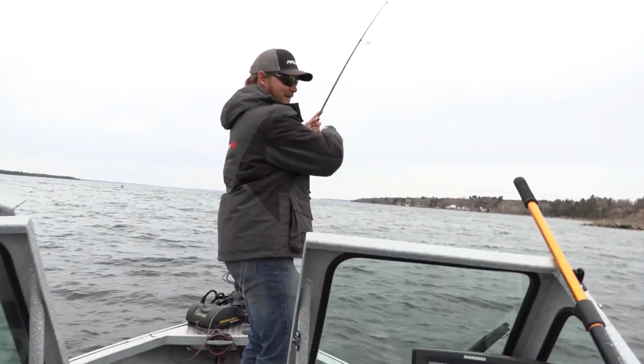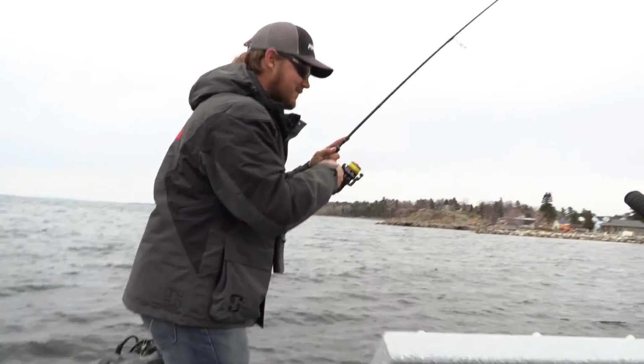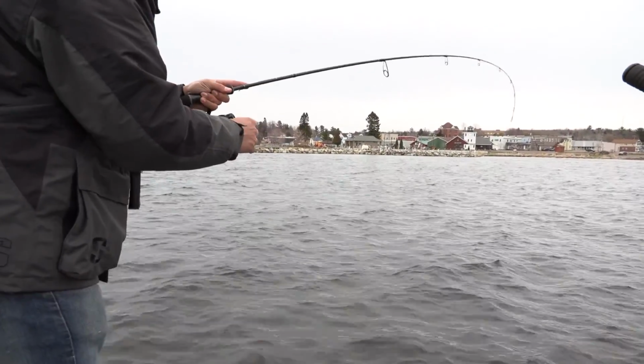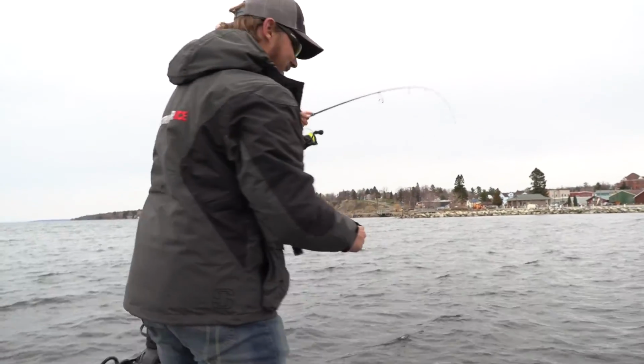There's one. All right, I just did a little pause and this fish just nailed it. I don't know what it is. It feels a little different than the last one. Pulling pretty good. And it's staying down. Boy, it's really pulling good. Oh boy.